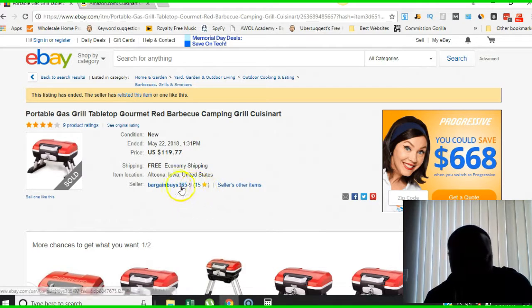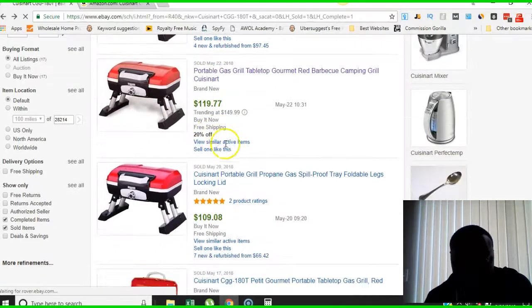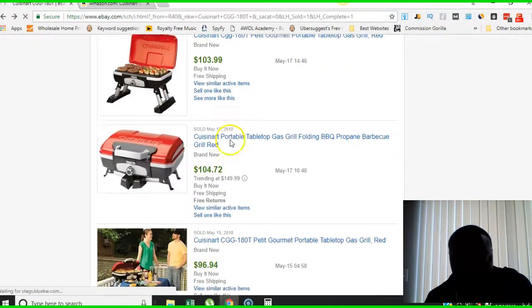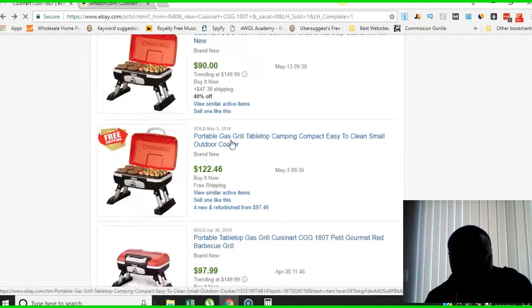I apologize, you know, this is your store. This is a pretty new store as far as ratings, but they sold that item. They sold that item. I get a lot of inboxes all the time saying, hey man, jump in and show us some more cool products that you can sell with the Dropship. This is another one here. You see that? This is the same product. Sold on May the 3rd.